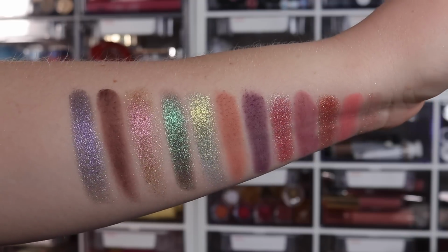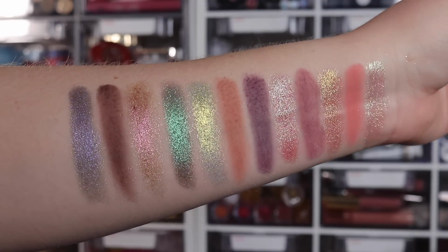It's a little bit colorful, but there are more shimmers in here than there are mattes. You know I'm excited about it. All of the shimmers, that's what I have on my eyes. If you've been wondering, I kind of did a mix of Fly and Magic on my lid today. I put a little bit of Creature in my crease, and I put a little bit of Smoke on my outer corner, and they're just stunning.